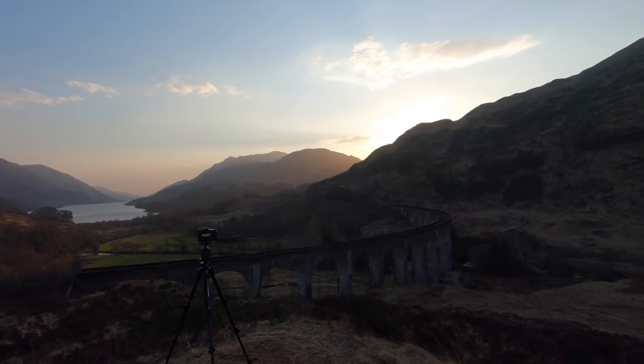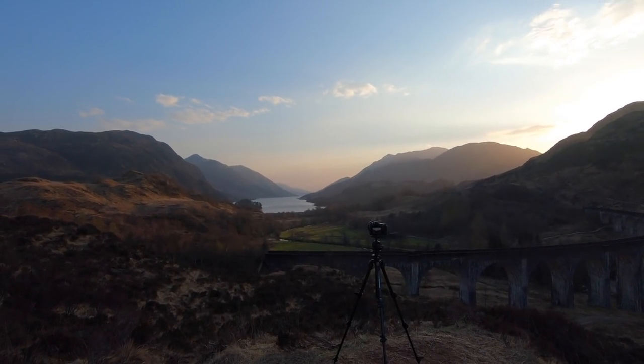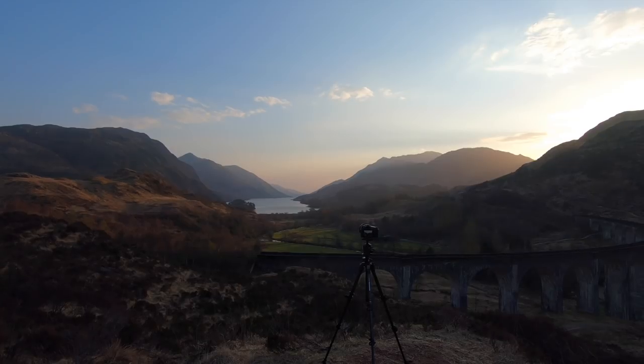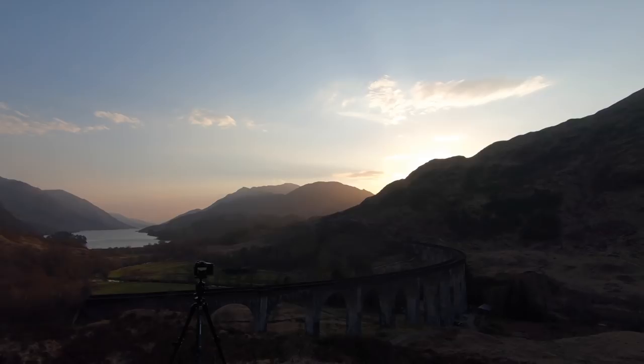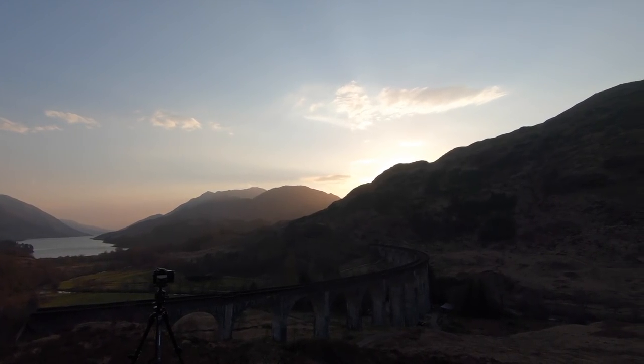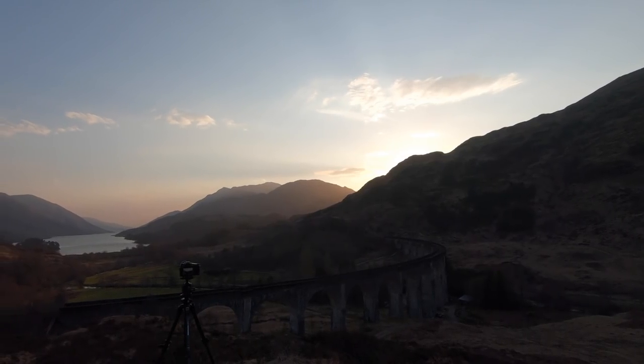And then as we go down, sweep around to the left, then we see this beautiful loch, and then a little bit of sun just coming in off the shoulder behind that mountain over there, which is just gorgeous. So I want to try and get that while I can.